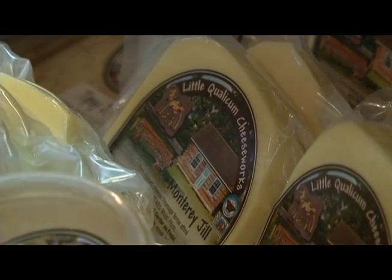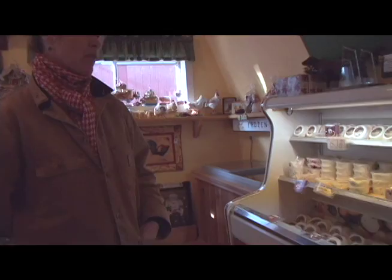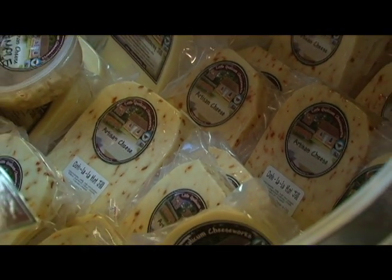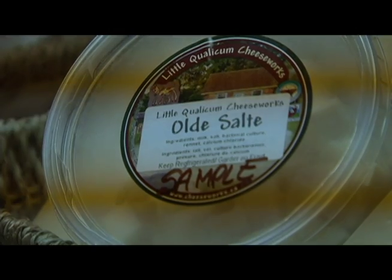And what goes good with wine? So these are some of our varieties of our artisan cheeses. We have roughly 11 different kinds of cheeses here right now. They are all made right here, yes. And of course, they have samples.